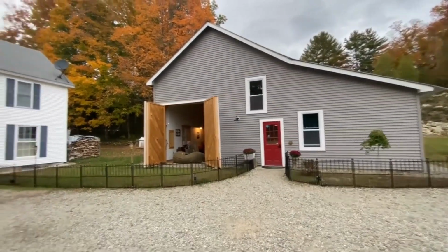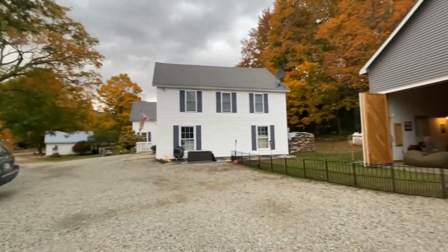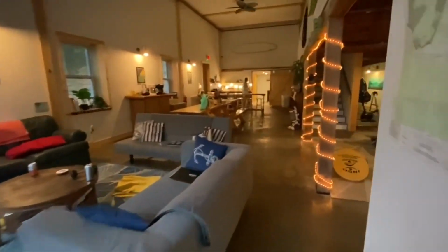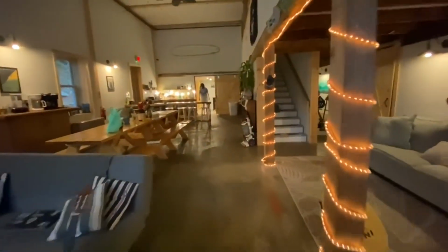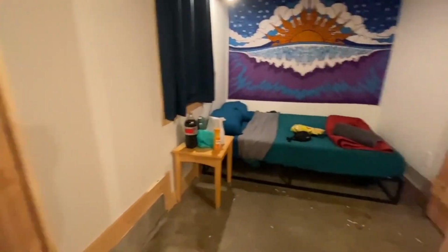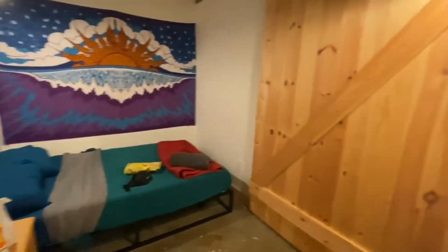Another hostel I have to mention is Barn Door Hostel. It's located in Rumney, New Hampshire. It has Wi-Fi, showers, loaner clothes, a full kitchen. They will shuttle you. They'll pick you up at the trail, take you back to the trail. You can get a bunk for like $20. They actually do have some private rooms that are $50. Super nice people, super accommodating, and they do take pets.